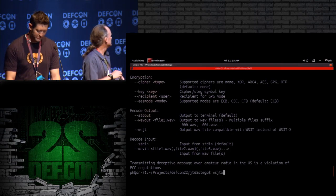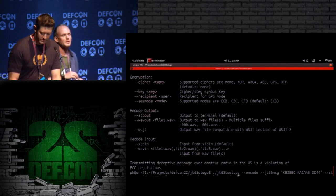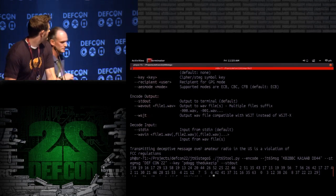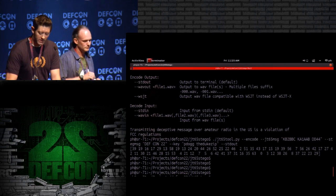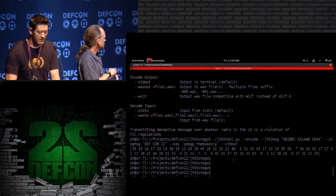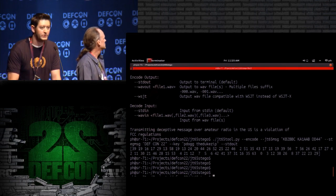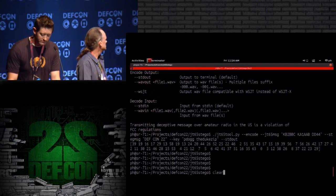So let me show you what happens when you encode a message here. It's cutting me off. Okay. Let me run it then. What you can see here is we've encoded this message. The innocuous message is 2 call signs plus a grid locator. Anybody listening to this would just see that on their tool. Our steg message is DEFCON 22. We're using that key from the example, PDOG to DUKEZIP, and just printing out the symbols to standard output. And you can see what symbols would get transmitted over the air.